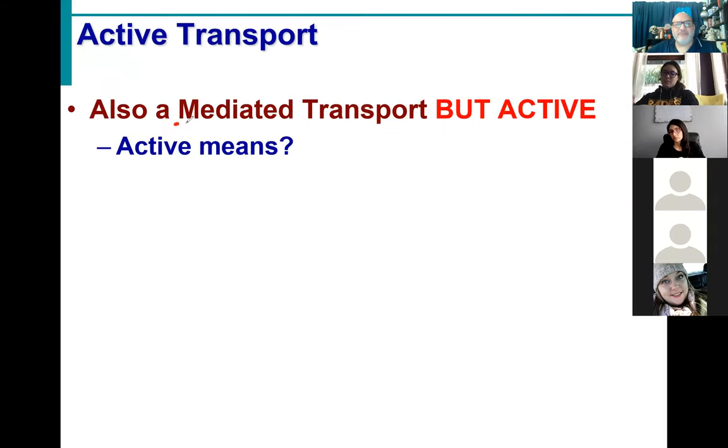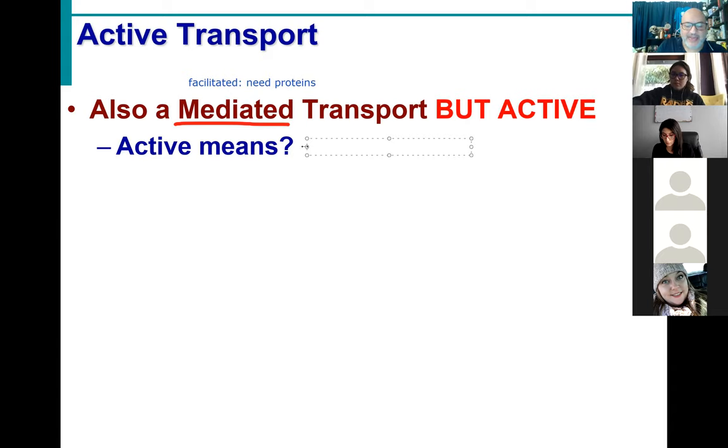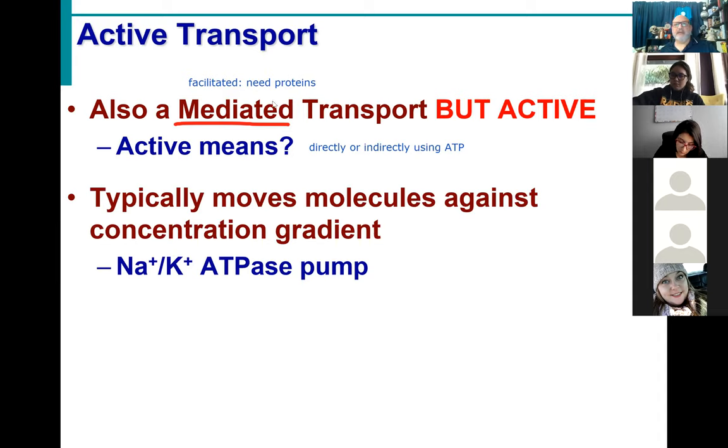Again, this is a mediated or facilitated transport, which is just a fancy way of saying that it needs proteins, but it's active. And again, now we can be more specific of what active means. Active means that it is either directly or indirectly using ATP. And if we're using ATP, typically we're doing it to move things against their concentration gradients. And probably the biggest example of this is our sodium potassium pump.